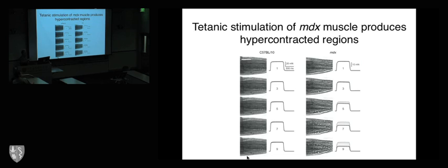However, in the muscular dystrophy mouse, the amount of force decreases with each subsequent contraction. And if you look at the muscle itself, you see this blebbing starting to develop. These are contractures that are caused by the hypercontraction of muscle fibers. And with each subsequent contraction, the force decreases because you're losing muscle fibers that are contributing to the contraction.